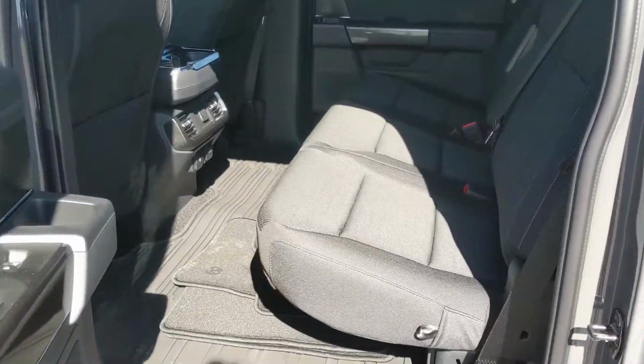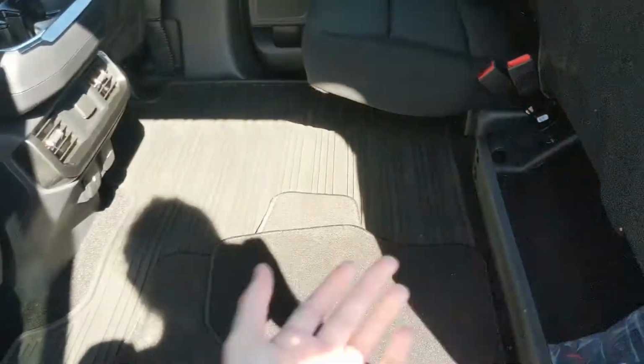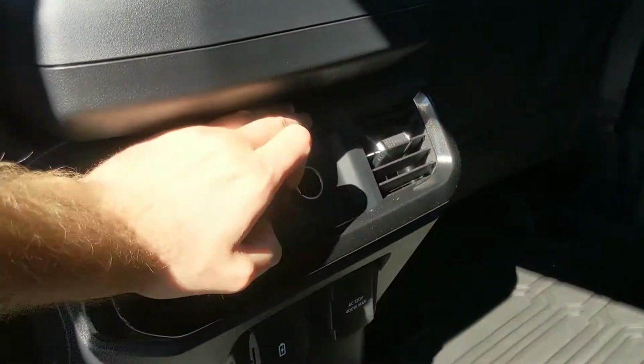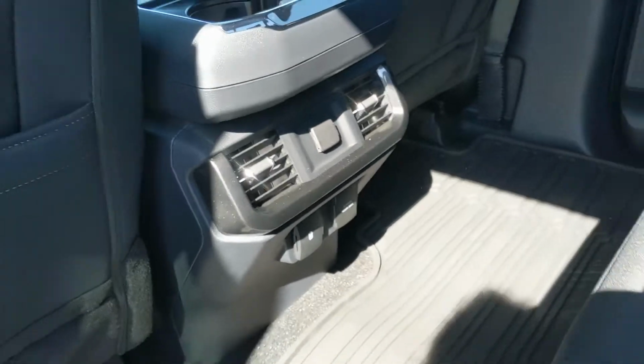First, looking in the back seat, where you have seating for three spaciously and comfortably that can be lifted up and out of the way to accommodate any other cargo. And then in the middle, you have two cup holders with a 12-volt power outlet, USB and USB-C, as well as a 120-volt power outlet there.